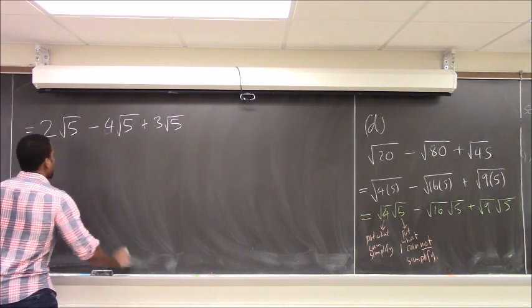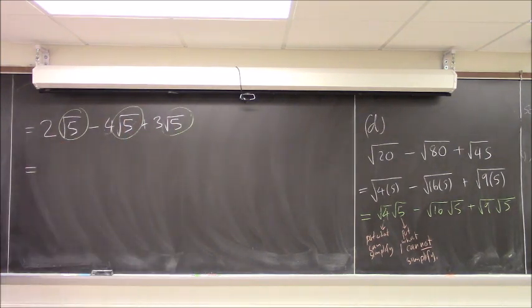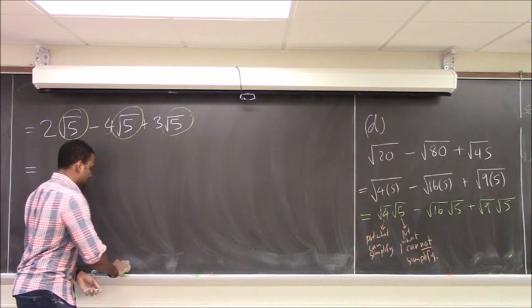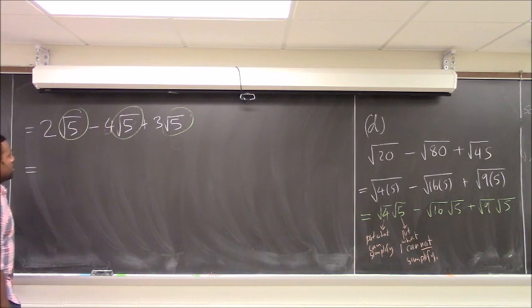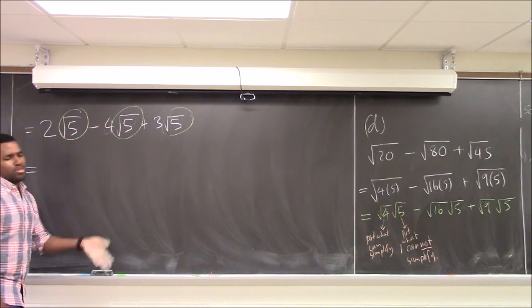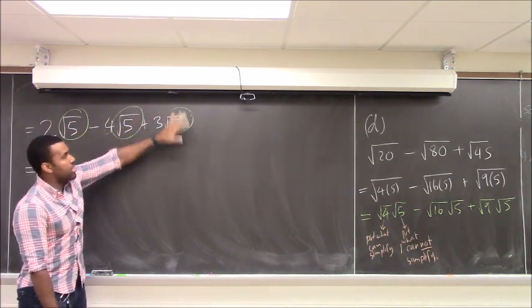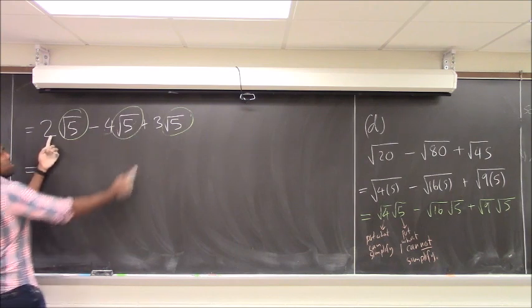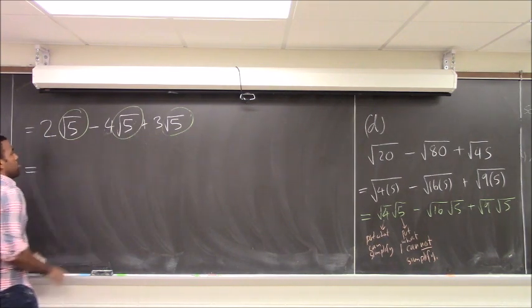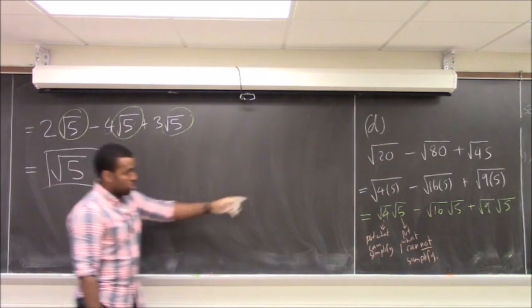Yeah, add them, right? Here you'll notice that there's a common element in all of these. This is called the GCF, or in this situation, you would say that these guys are like terms, and we can add like terms. So it's like 2 apples minus 4 apples plus 3 apples, or that kind of thing. Okay, so we have 2 of this thing minus 4 of that thing plus 3 of that thing. At the end of the day, we have, right, we have 1 of that thing, right? So we have 5 of them minus 4 of them. We're left over with 1 of them. And that expression simplifies to radical 5.